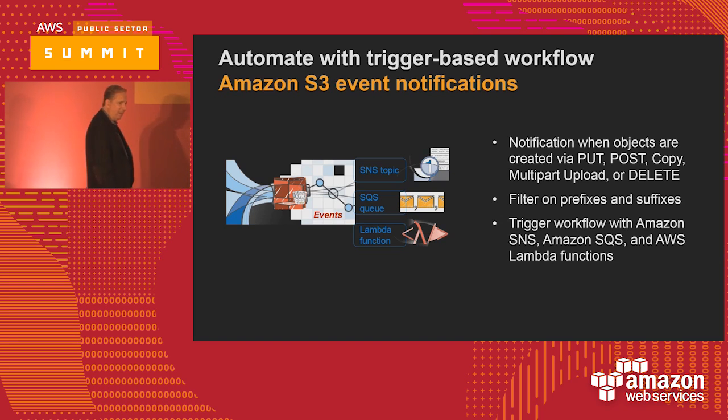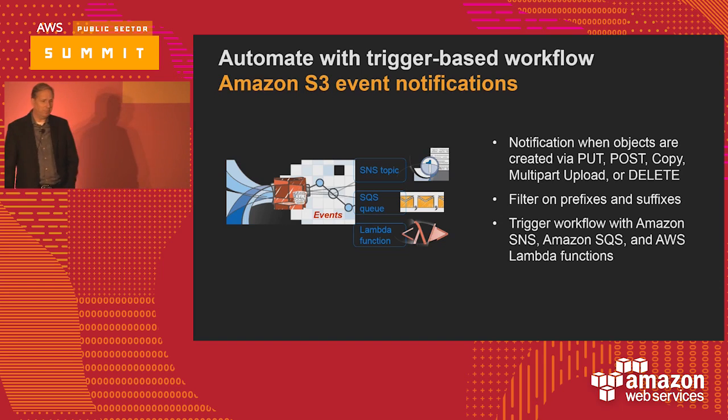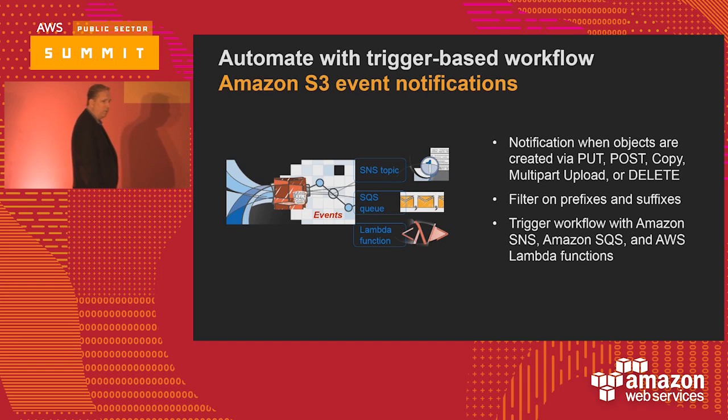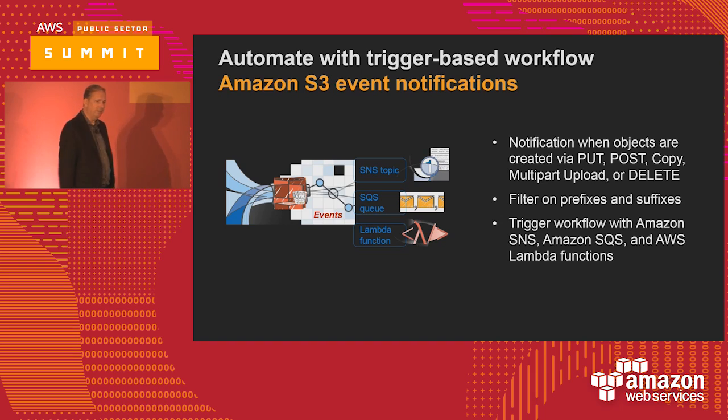So another best practice is event notifications. This is pretty common. We introduced and expanded event notifications last year. So whenever you put, and in S3 parlance, putting is writing, and deleting is deleting, anytime you put or any of these actions are conducted with S3, we trigger an event notification. So what does that mean? Well, we can do cool things. For example, when something is put in, the most common use case out there is you put an image up, and it'll trigger a Lambda.